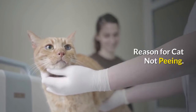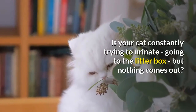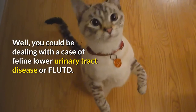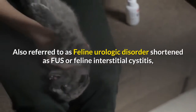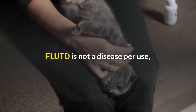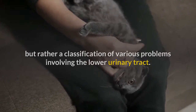Reason for cat not peeing. Is your cat constantly trying to urinate, going to the litter box, but nothing comes out? Well, you could be dealing with a case of feline lower urinary tract disease, or FLUTD. Also referred to as feline urologic disorder, shortened as FUS, or feline interstitial cystitis. FLUTD is not a disease per se, but rather a classification of various problems involving the lower urinary tract.